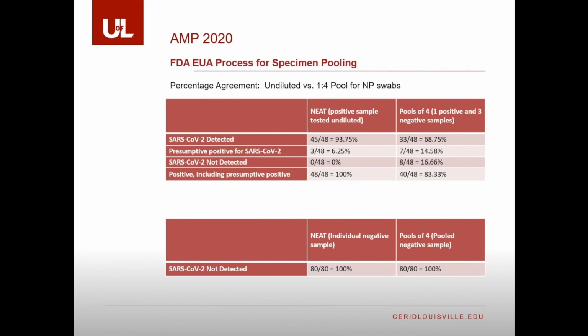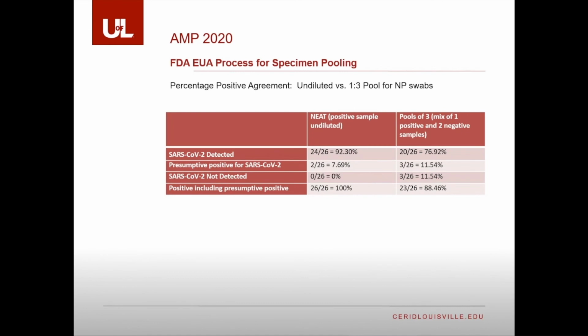Another requirement of the FDA, if you were validating pooling, was to drop back 1 specimen. So instead of doing a pool of 4, we did a pool of 3 specimens and went through the same process, although not with quite as many specimens. It wasn't required, so we did the minimum required to save resources.